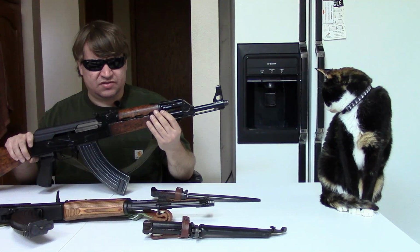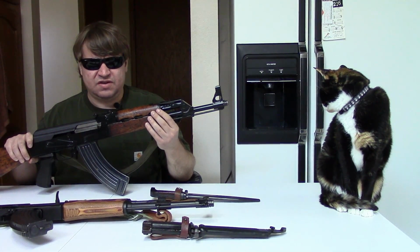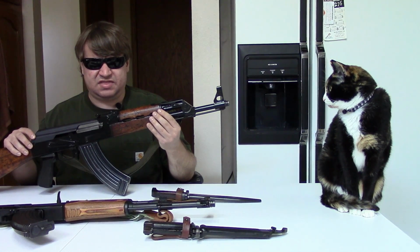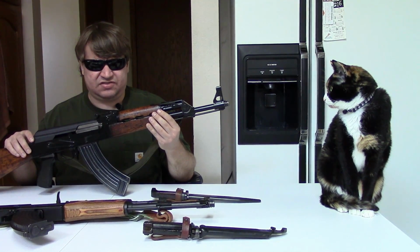The original guns did not really have a designation, and they were never officially adopted, although many saw use, and they made thousands for commercial sale and testing and all that.